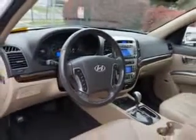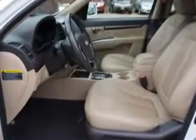Enjoy the drive and have peace of mind in this 2012 Hyundai Santa Fe GLS at Edison Nissan today.